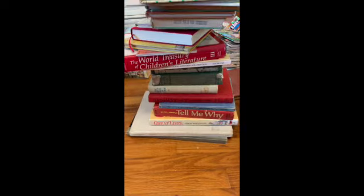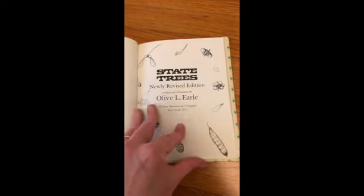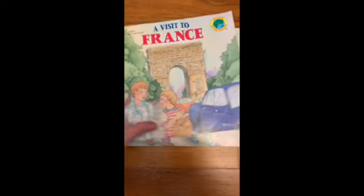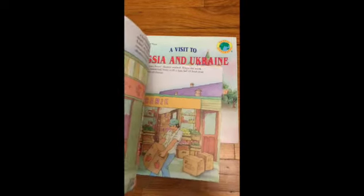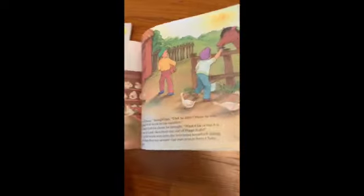All right, guys, let's work our way through this stack of children's books. This is Estate Trees. Nice library binding. This is a set of two paperbacks, A Visit to Russia and Ukraine and A Visit to France. These were put out by Chick-fil-A. I have no idea when, but I thought that was pretty funny. And I like that they are introducing children to other countries. Okay, so I'm filling those as a set of two.